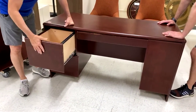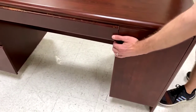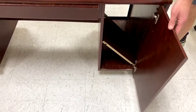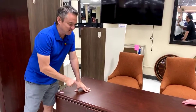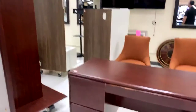It's got two file drawers, and can you open that cabinet? That's for your CPU, or it's got a shelf that you could put paraphernalia on. Like bourbon, and other things you shouldn't have in your office desk. But if you're at the used car dealership, you don't give a damn. You do what you want. This is $49, the used car desk.